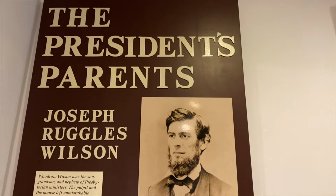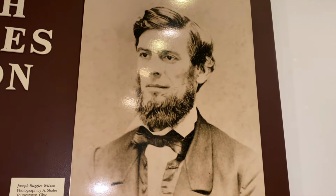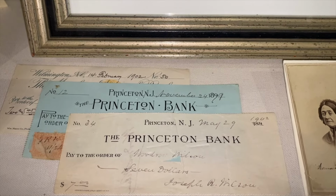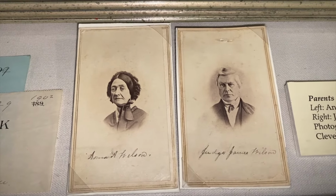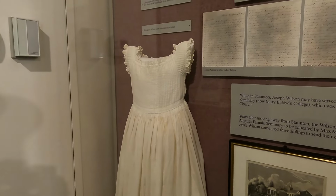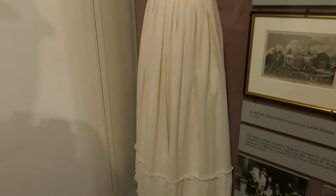His father, Reverend Joseph Wilson. Pretty good picture, kind of an Abraham Lincoln vibe. His grandparents over here, his grandmother Anna and grandfather Judge James Wilson, born in Ireland. Dress worn by Woodrow as a child, and judging by the size of that thing, he must have worn it till he was about 11 years old.